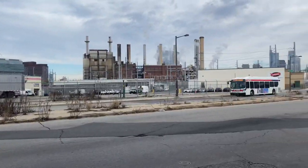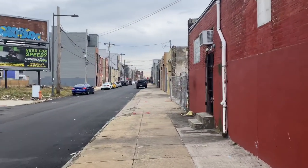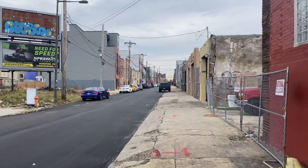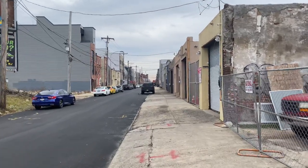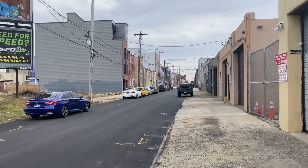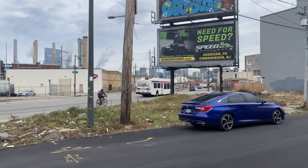So what we're gonna do is we're gonna go right. I'm gonna keep on walking this way. We'll take it straight through where it's like a little subway avenue. Not a subway avenue, like a little train overpass. I don't know if it's still in service. The bus just beeped at the gentleman riding on a bicycle, cyclist.